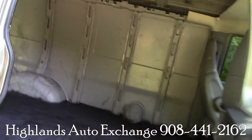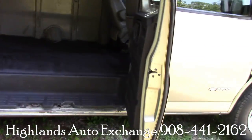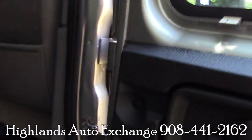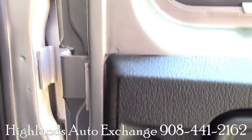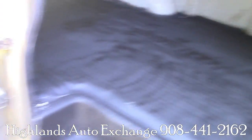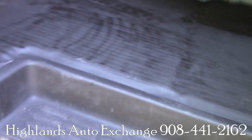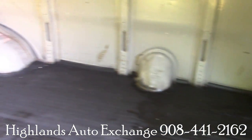All right, it's not a sliding door, it's got swing out doors, and truth be told, this door right here has a hinge issue. What did my guy tell me? One of these hinges, I forget which one, either this one or this one, I think it's the top one, is getting a little loose. So the door doesn't hang exactly proper. I mean, you can close it and lock it, but I got to let you know that sometimes when you slam it, it doesn't slam exactly right. But again, 195,000 mile cargo van, and here you go.